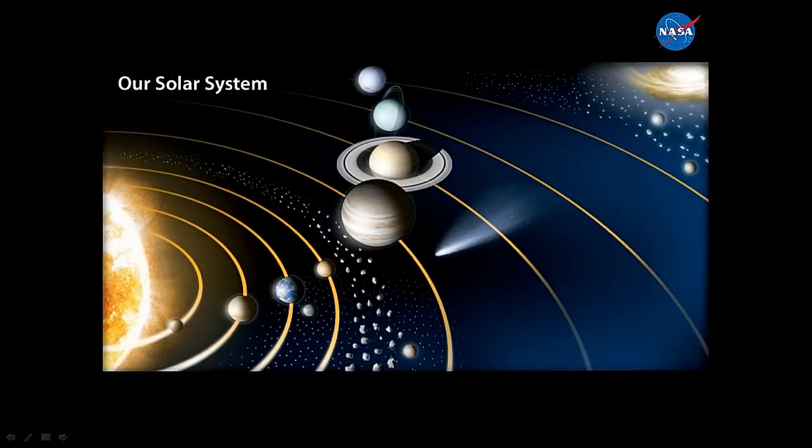So if we go to the next chart, this is our solar system. Launch Services Program has been active for about 18 years now, and we have launched 75 missions successfully. That's a lot of missions. Everything from missions to the moon, to various planets like Mars, some that are on their way to Pluto, Saturn. We have probes that are orbiting the sun.